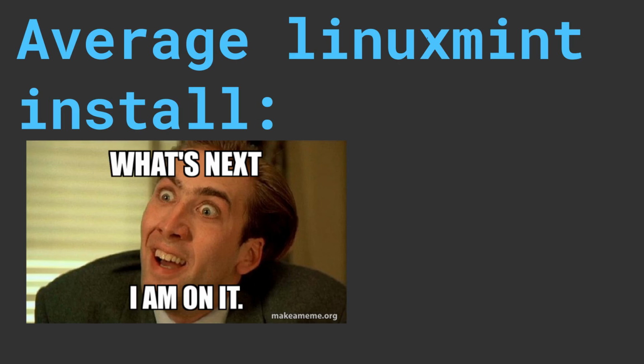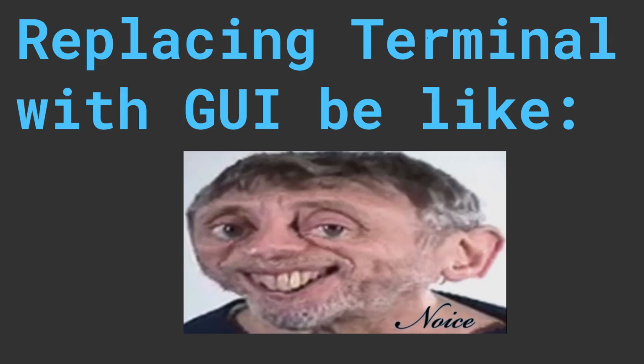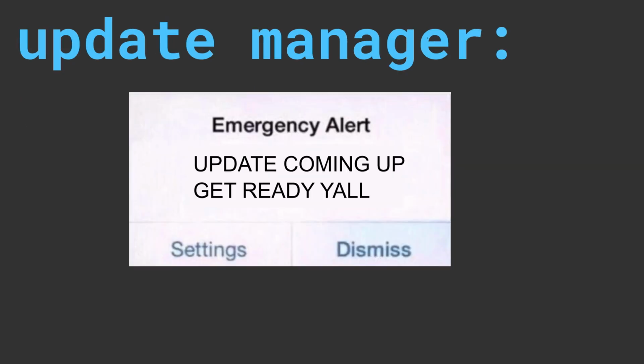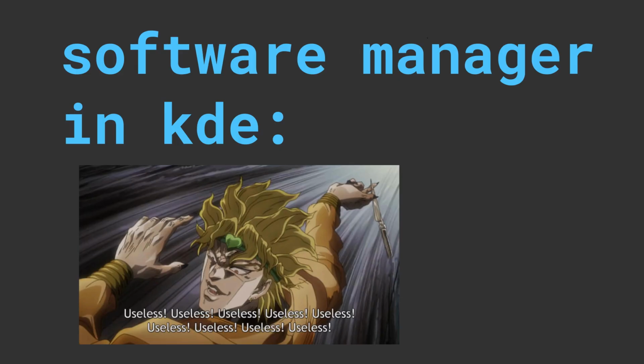You don't have a hard installation, you don't need to configure partitions yourself. Linux Mint also has a lot of GUI apps replacing terminal actions, which I don't use personally, but you have an app dedicated to updates, an app for drivers, or an actually useful app for software, because a lot of the distros and their package manager apps are really bad and useless.